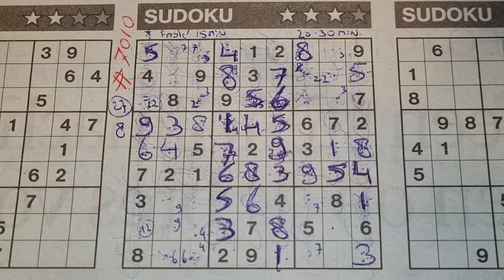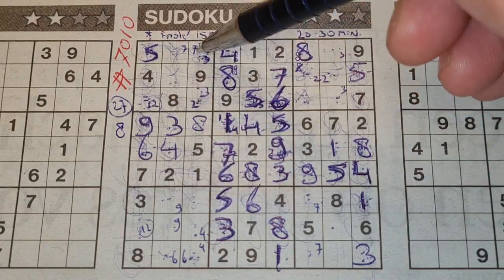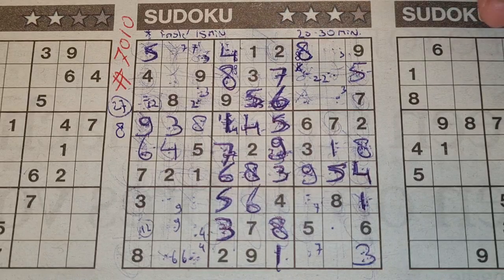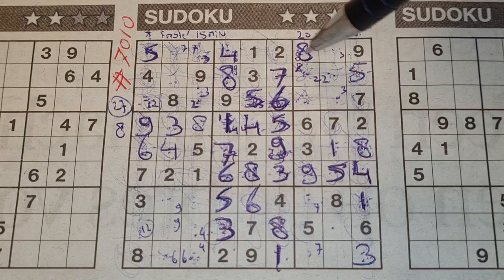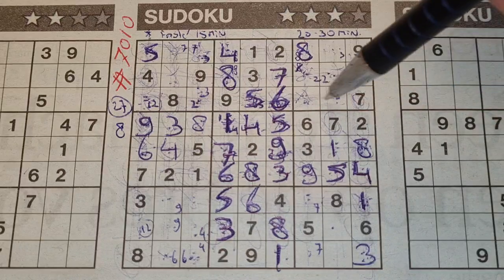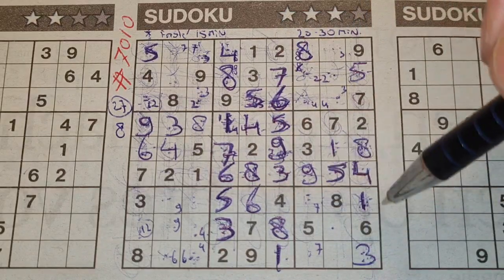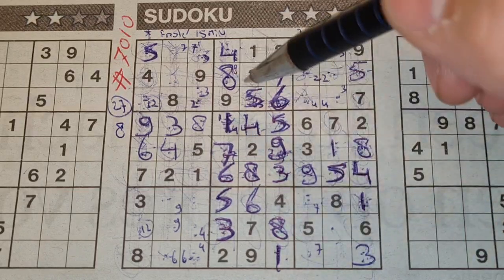How about 3? No, we have a 3 there. We have a 3 here. Alright. 4 in the first row, 4 in the second row. So third row, now need to place the 4. Could be here, could be there. 4, 4, okay.